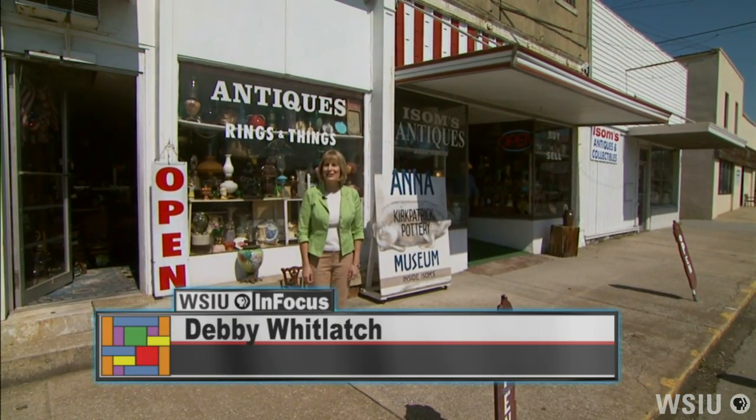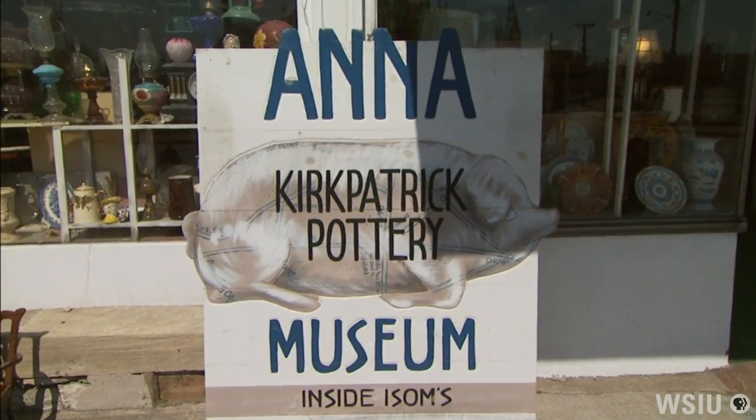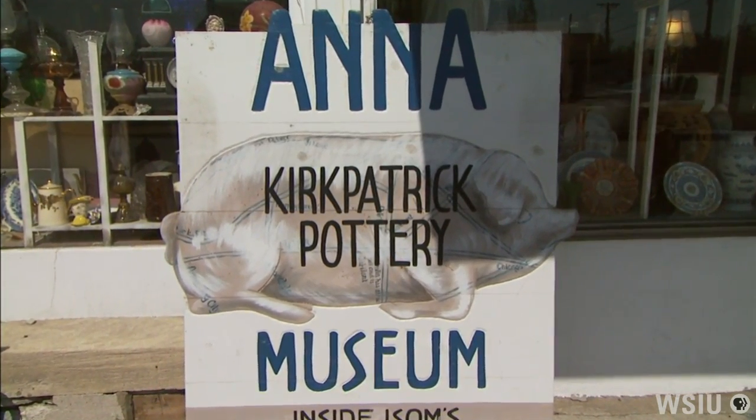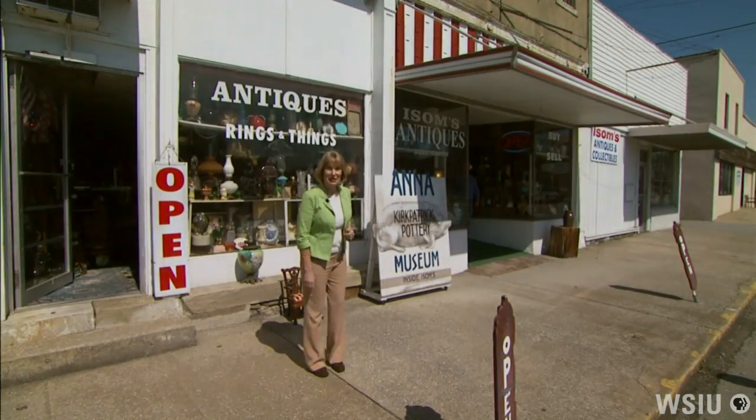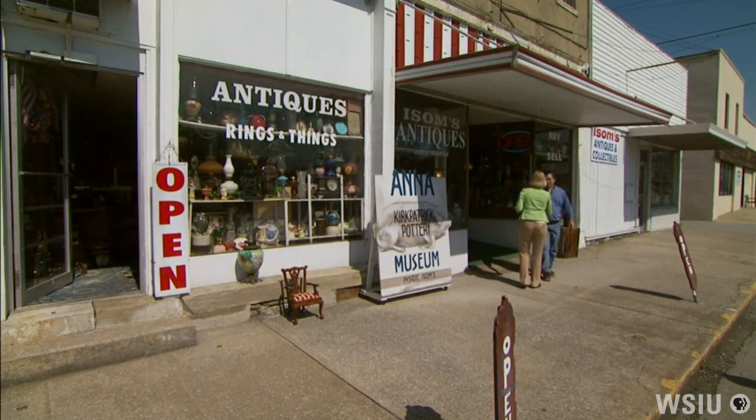We're here on South Main Street in Anna, right in front of Isom's Antiques. In fact, one of the world's greatest collections of Anna Pottery is here. Come with me as we meet Mike Isom, the owner. Hi, I'm Mike. We have a great selection of Anna Pottery to look at, so let's go in and get started. We have a lot of ground to cover. Great.